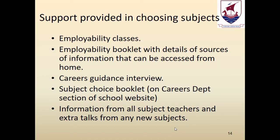In preparing your son or daughter for their GCSE choices, over the last 3 years, and indeed year 10, we have provided this support. So they've had employability classes that have covered a range of topic areas that hopefully have got them to think about their future careers. They have employability booklets, their lesson booklets, which are currently at home with them, or if they have not been able to get it at home with them, there is a PDF version of it in Google Classroom. They will also receive a careers guidance interview, which I'll talk a little more about later on.